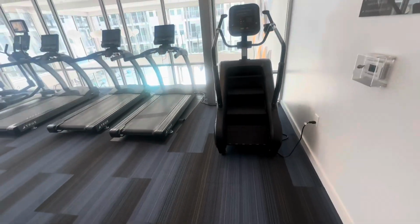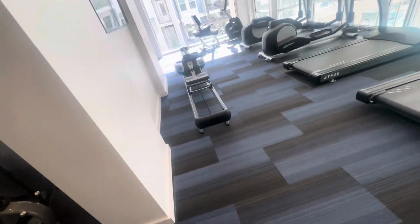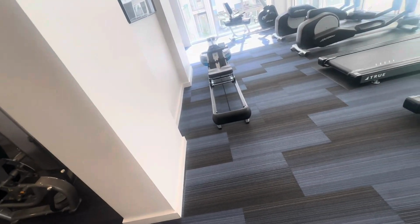This is the gym. I was like, do y'all have a Stairmaster? She was like, yes, girl. I was like, oh, yes, that's what I'm looking for. And I think this is right beside the pool area. Their gym was pretty spacious, in my opinion. They did have a good amount of stuff.